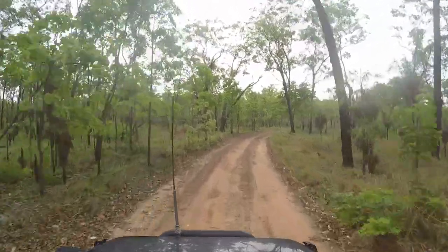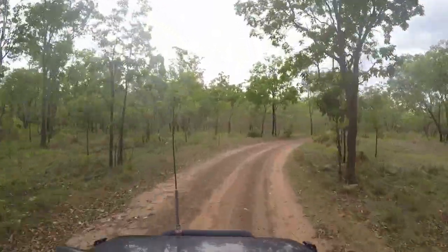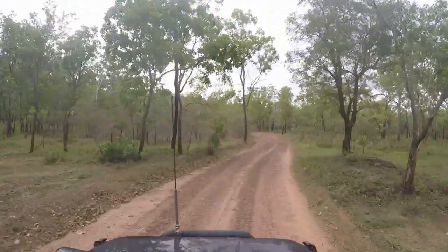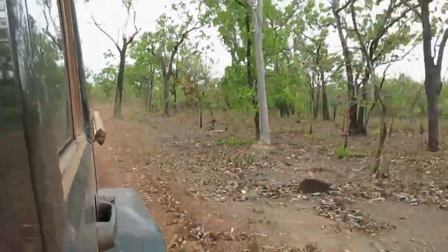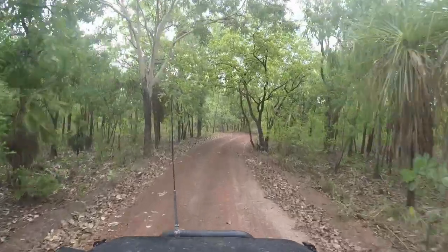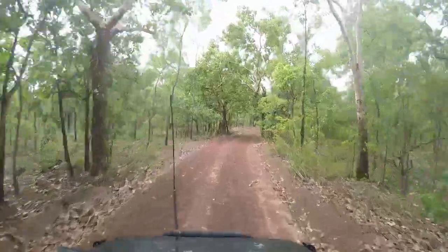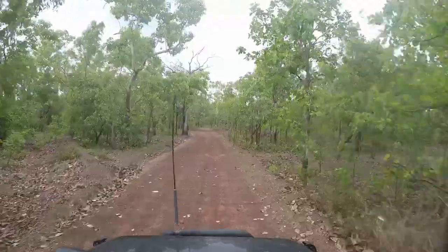We just turned off the Arnhem Highway and we're on this track. The track itself I think is about 50 or 60 kilometres long. I know there is one camping ground on the way, but not sure what else there is, but so far it looks pretty good. It's a really nice track. It's very corrugated, but plenty of wildlife, a lot of kangaroos, something we haven't really seen too much of in Kakadu until this point. It's also a very green, lush landscape.